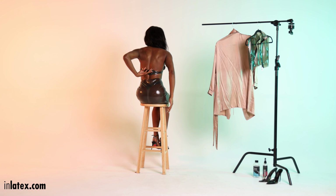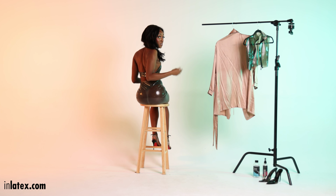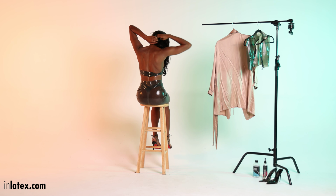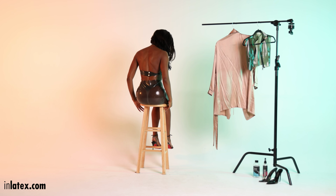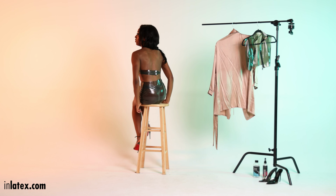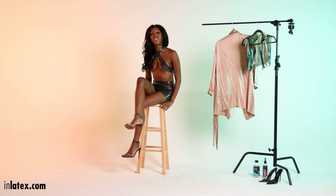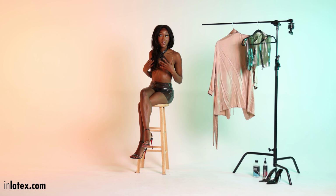So if you notice, it has a little snap back right here. So you can see it's finished off nicely. Everything looks very couture, very delicate, very high fashion. It also has this little crossover in the back, and the crossover is extremely comfortable. Even though everything is nicely locked in, doing a full spin around, I feel very secure and very club ready.